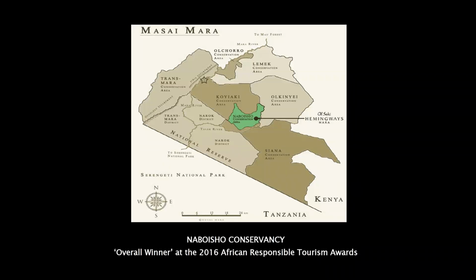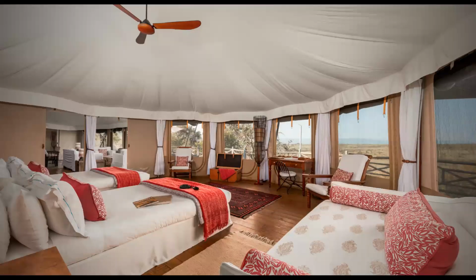The other camps are in really, really good company there. I'm not going to give them airtime by telling you who they are, but you know them all, and they're really good quality camps as well. And it means that actually everyone is pulling together to create this wonderful conservancy.